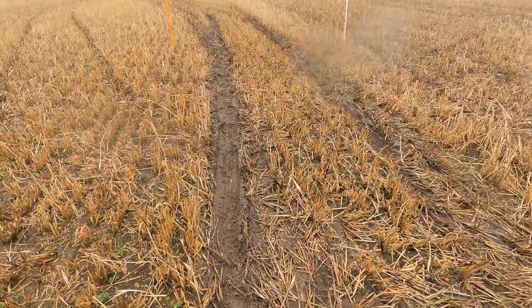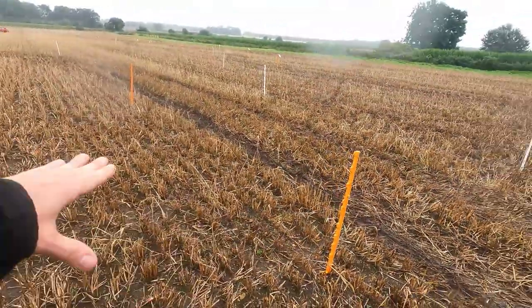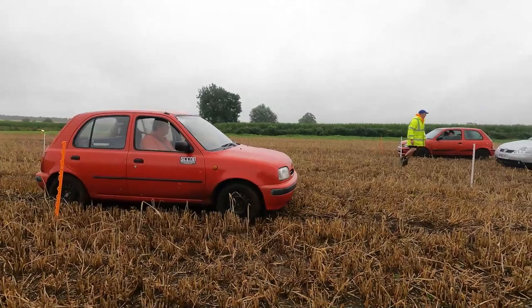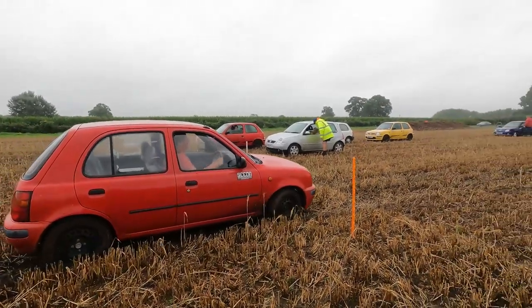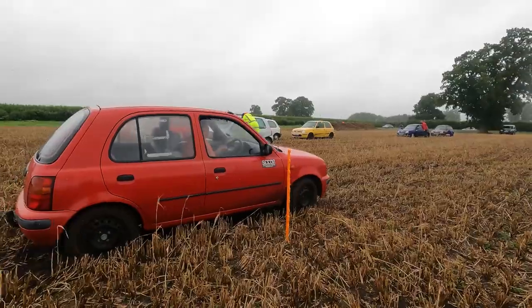So the finishing area here, you can see the vehicles have to stop within this rectangle marked out by the post there. So they've got to stop within that. And then of course, once you've stopped, it's hard to get going again. So I might be doing a bit more pushing. And come on, nearly.